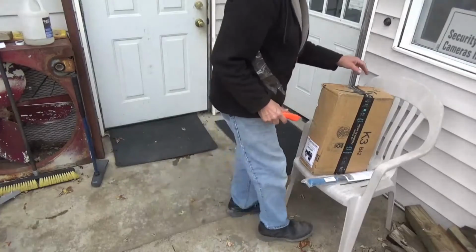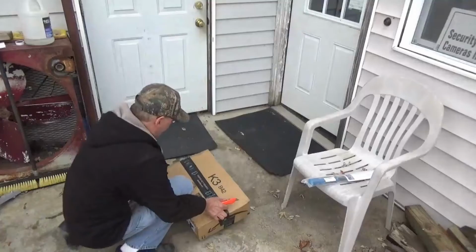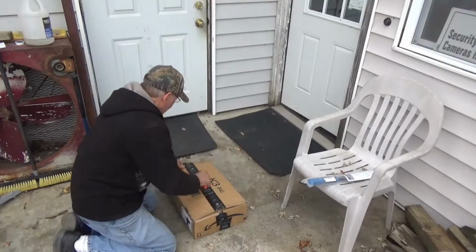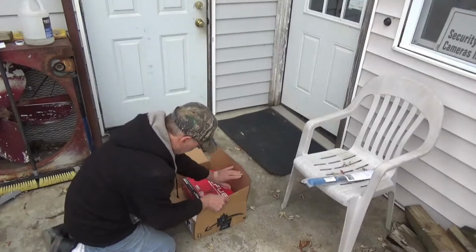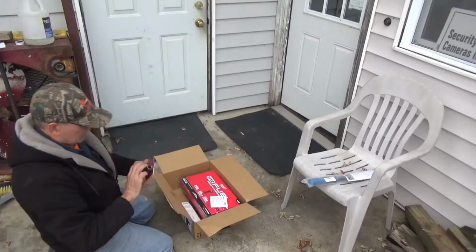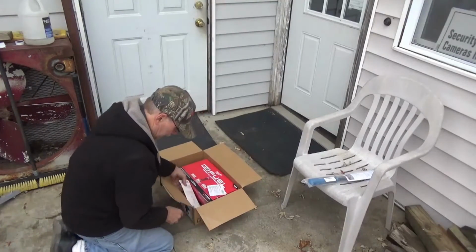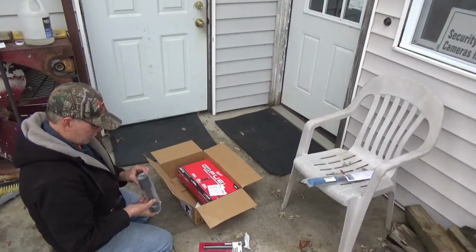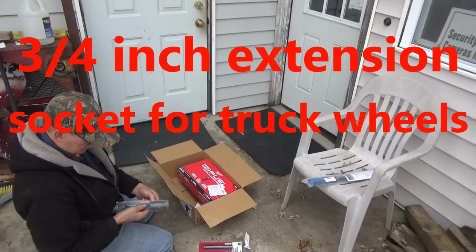One more box to look in. And this one has a little bit of weight in it. Wow. A caging socket. Two caging sockets. A 1-inch impact socket.